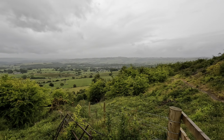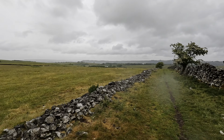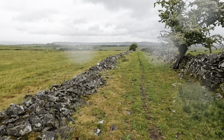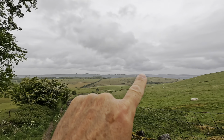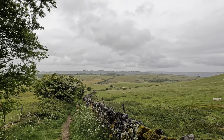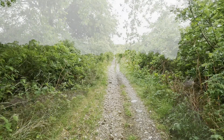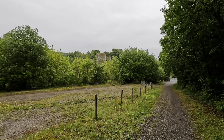Look at these views, they're absolutely beautiful. So I can see the reservoir just over there and another ridge, which I think might be called Rough Side. Look at this. So I think in the distance that's Eyam Edge, and there might be Cressbrook Edge over there. Right, let's go. There's that Lover's Leap up there, just above Stony Middleton.